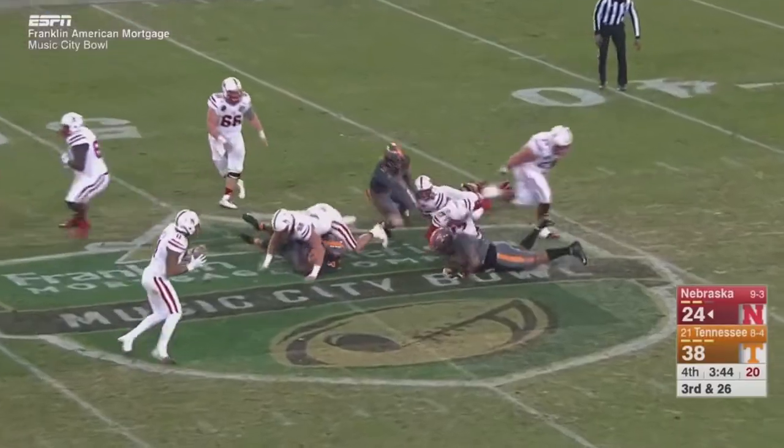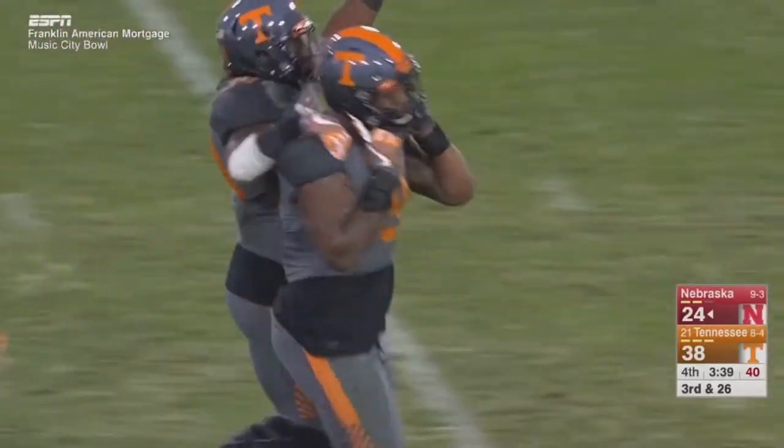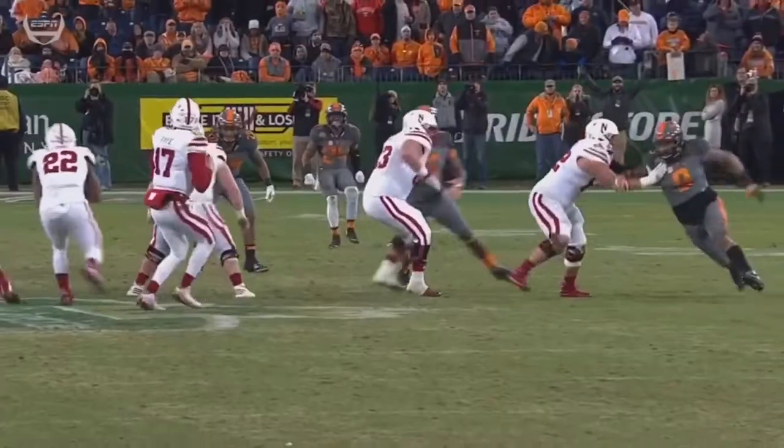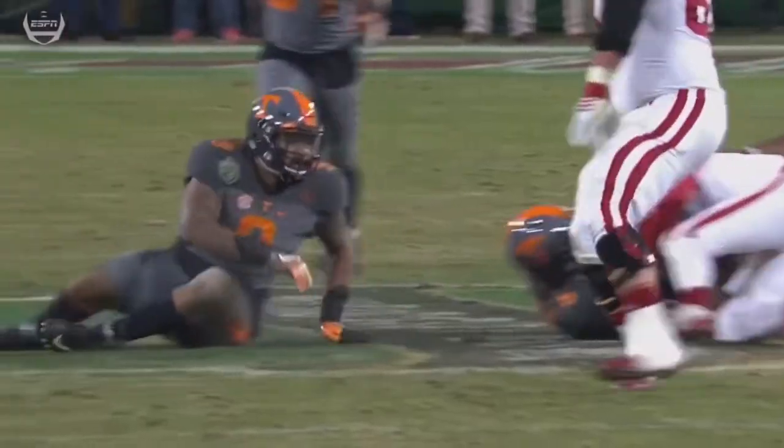Here's Barnett's got him. Derek Barnett with Kyle Phillips there to help him, but Barnett gets the sack. Number 33 in his Tennessee career, and he passes Reggie White.